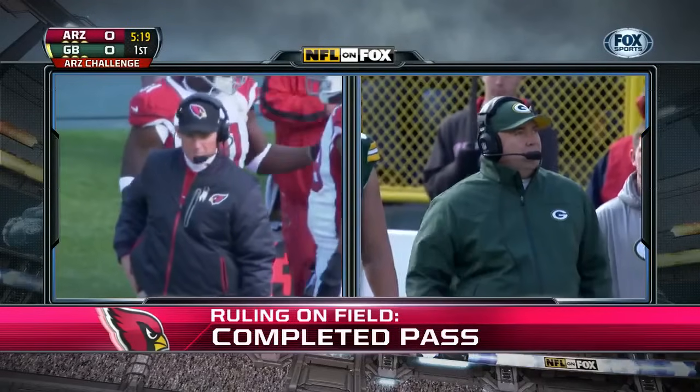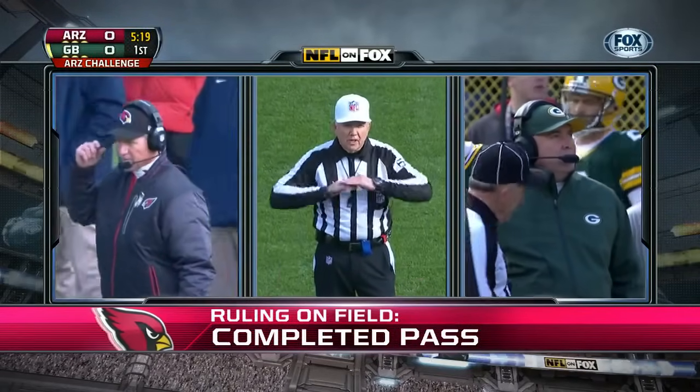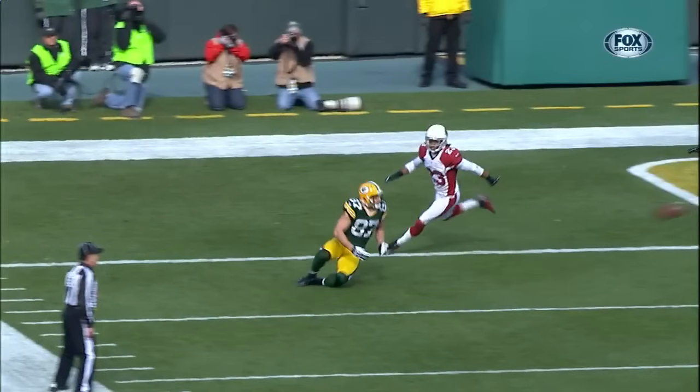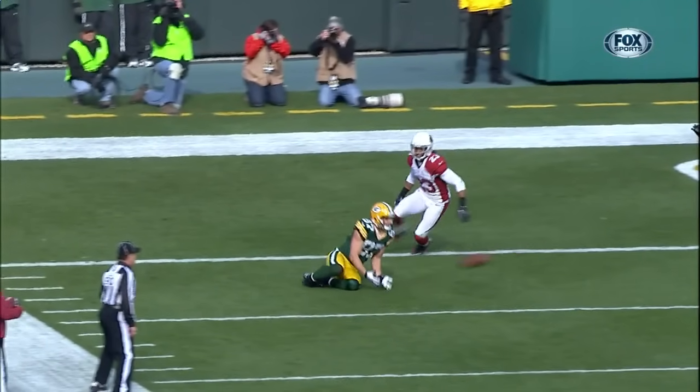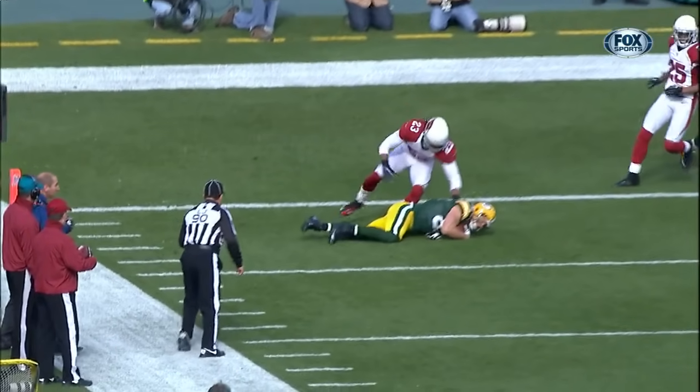Top of it, it looks like the call will be reversed. After reviewing the play, the ball hit the ground. It's an incomplete pass. The third and goal at the 8.5-yard line. Please reset the clock to 5:36. Arizona will not be charged a timeout.